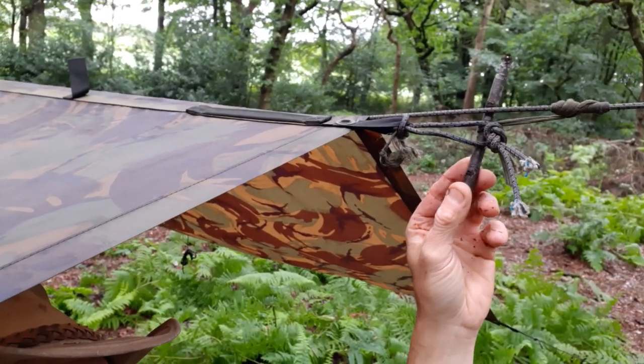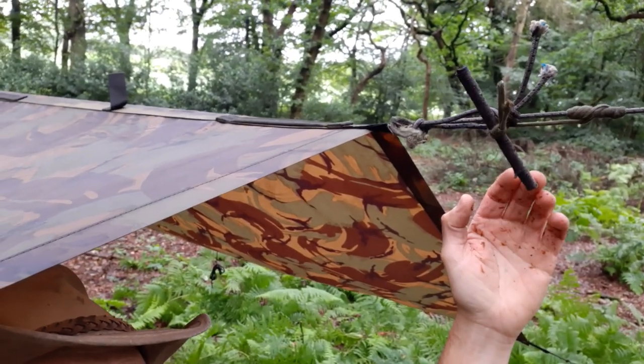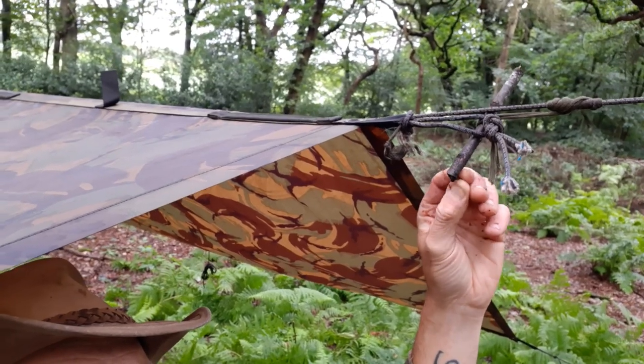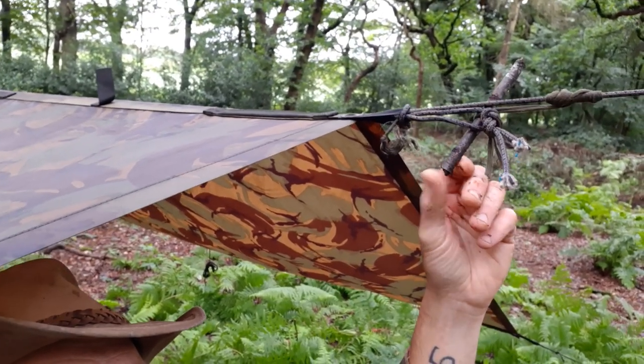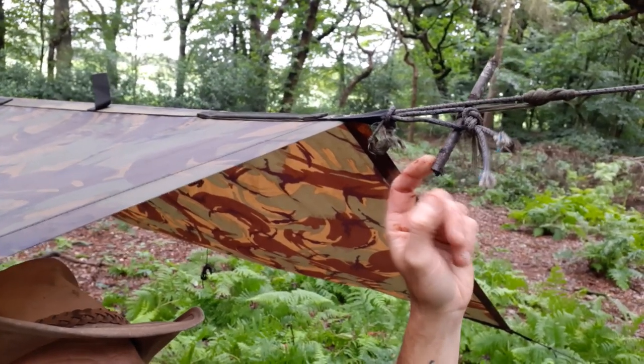None of them titanium toggles. If you can't get a wooden toggle when you're a bushcrafter, you're missing a trick, aren't you? What's the point in carrying them even if they're titanium? It's part of the bushcraft game, isn't it?